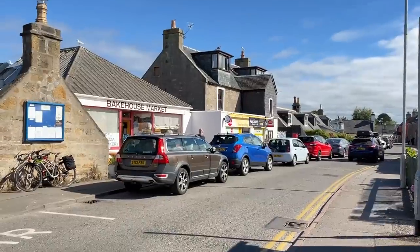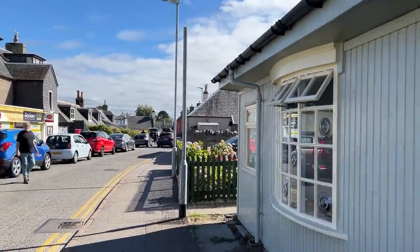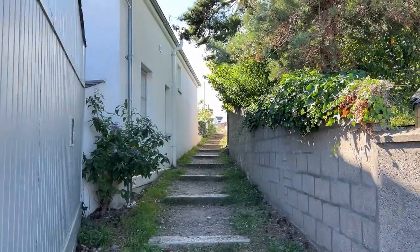Ended up getting one. There's all sorts of cute little shops and little alleyways.